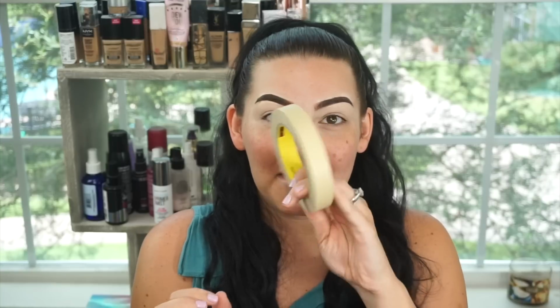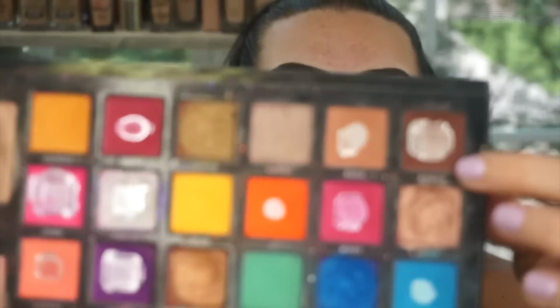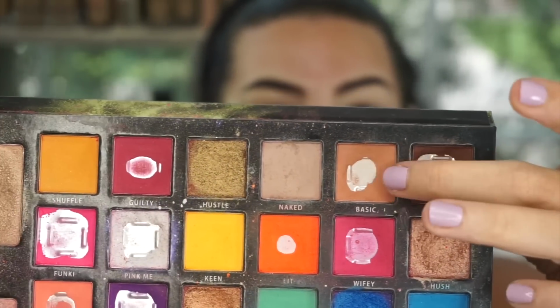Still, weeks later, I've not gotten any regular tape, so I'm using this big old thing of tape. This is a get ready with me, not really a tutorial, but I felt like I was too far for that. I'm going to use the BPerfect Carnival palette today. I'm going to use this Rowdy shade and then this basic shade.